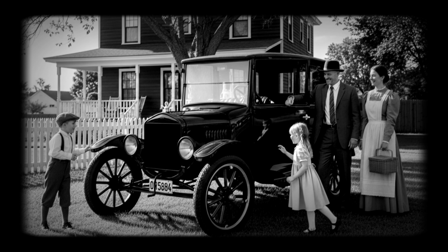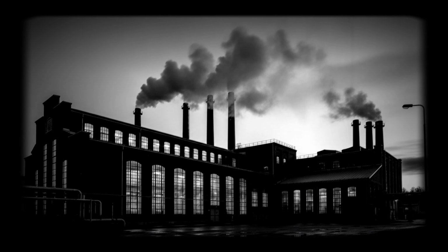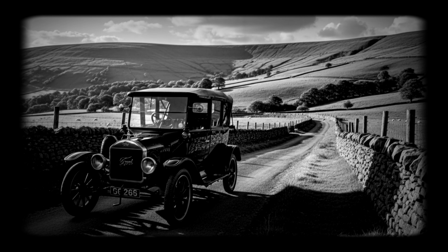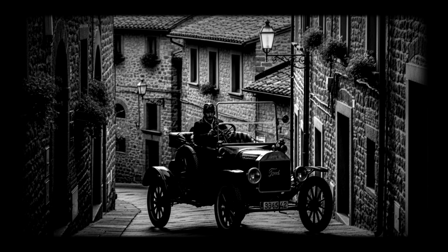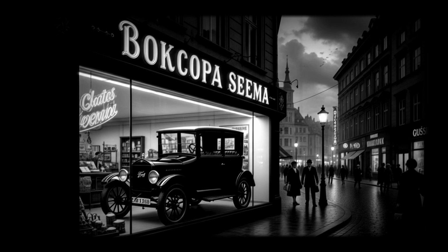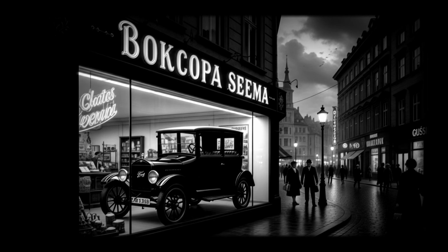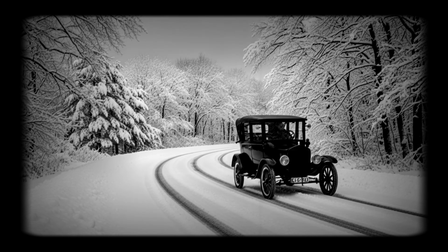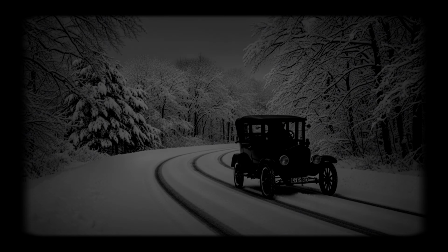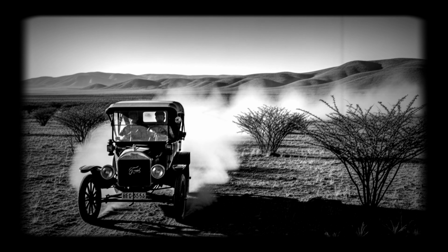It also reshaped labor. Ford's factories became symbols of industrial efficiency, but Henry Ford introduced another groundbreaking idea in 1914, the $5 workday. At a time when many factory workers earned half that amount, Ford doubled wages for eligible employees. The goal was partly to reduce worker turnover, which was extremely high due to the repetitive nature of assembly line work, but it also created something unprecedented: workers who could afford the products they built. Ford employees could buy Model Ts. This cycle of production and consumption became a cornerstone of 20th century capitalism.